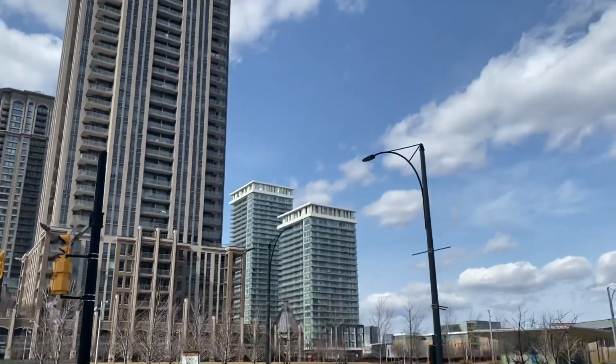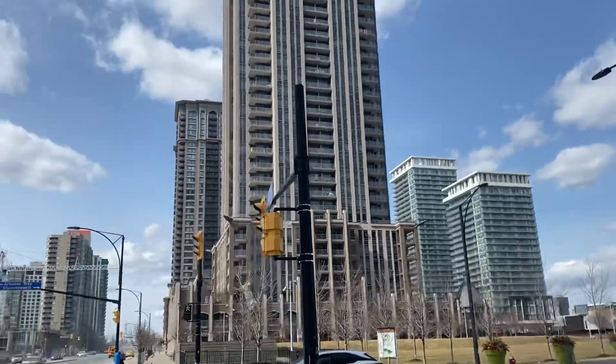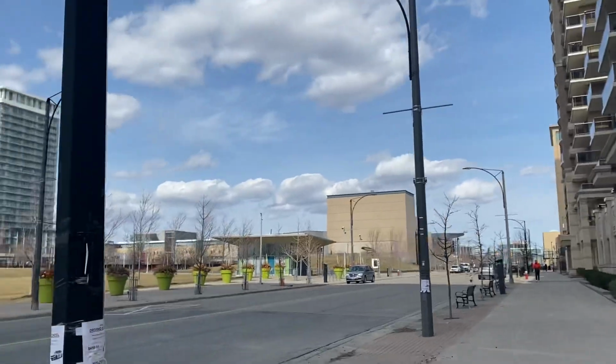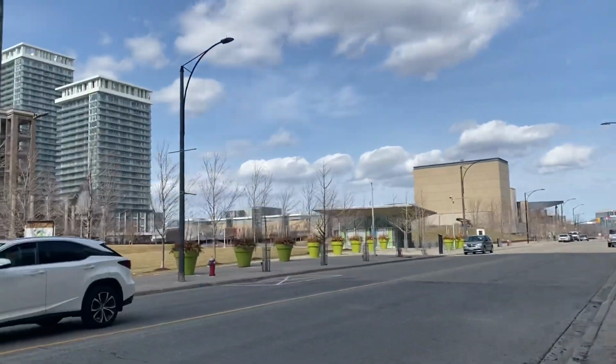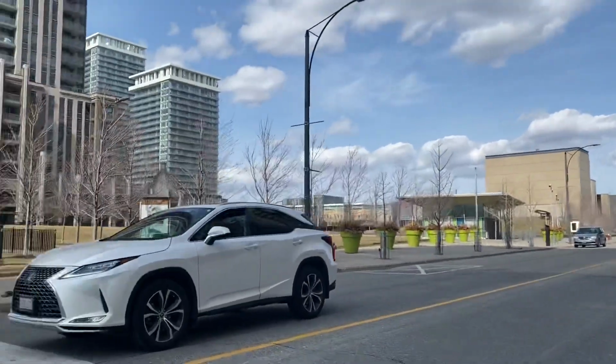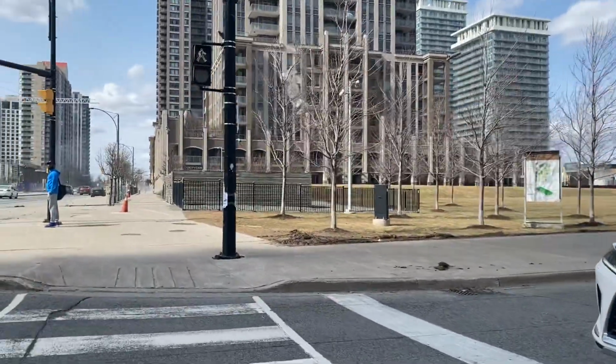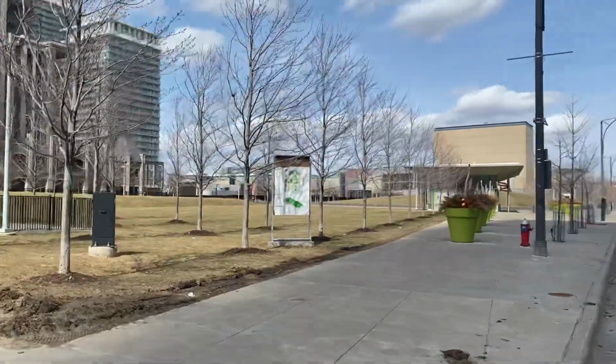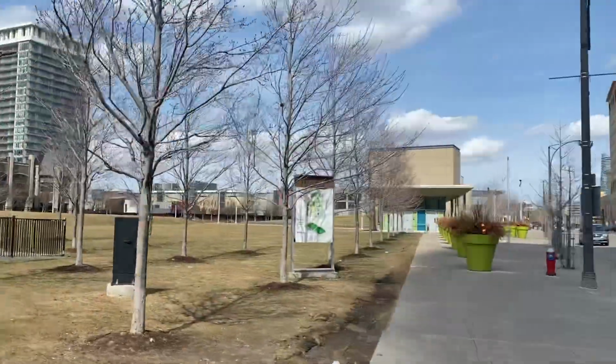So, the Sheraton building, that one, it's a hotel. This is a condominium here. We are here now at Square One Drive, or Princess Royal Drive. Yeah, Princess Royal Drive.